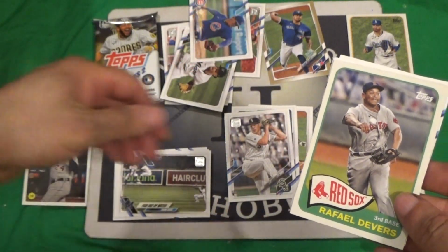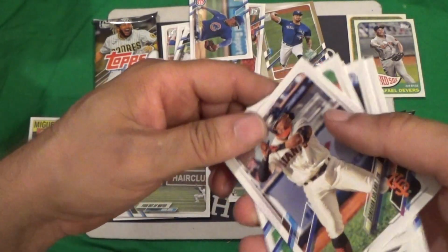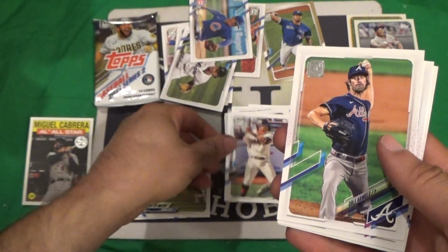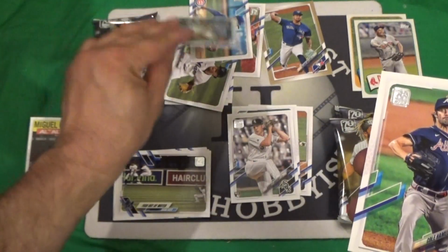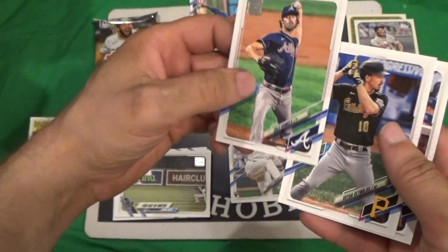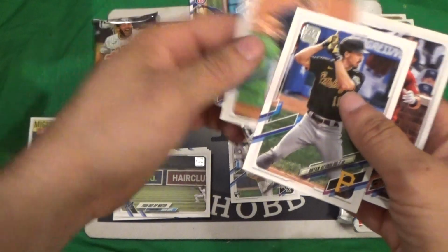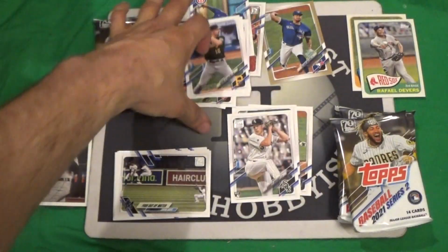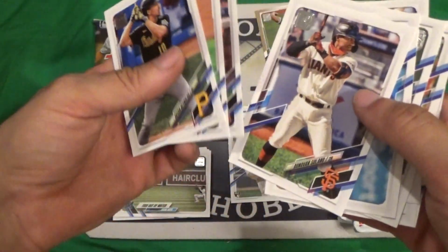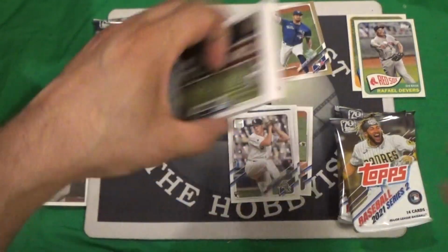We got a Rafael Devers. 60s design. Can't remember what year it is. Sorry. Donovan Solano. Oop, he's not a rookie. Cole Hamels. Brian Reynolds. Not Ryan Reynolds. And Cole Calhoun. Alright, I don't know who wins this pack. I still like the fish out of water card.